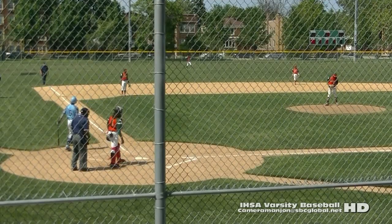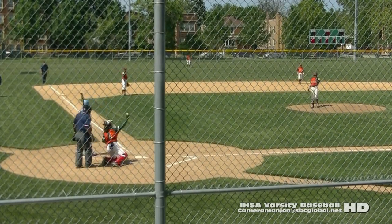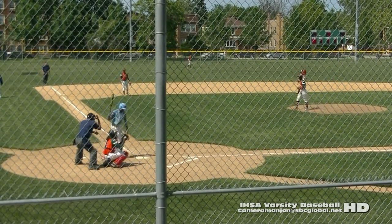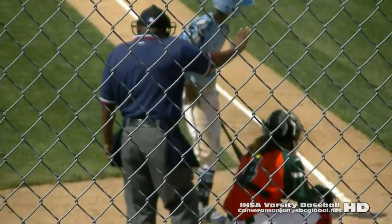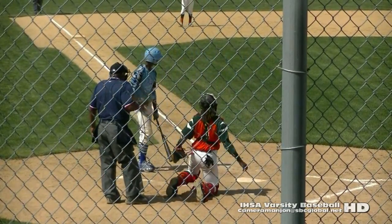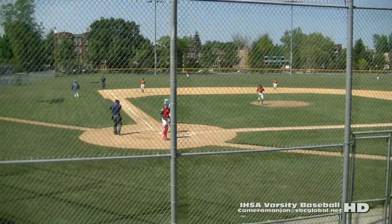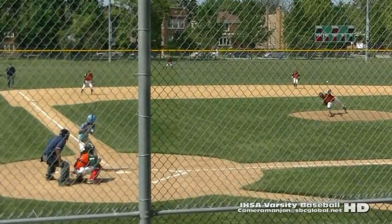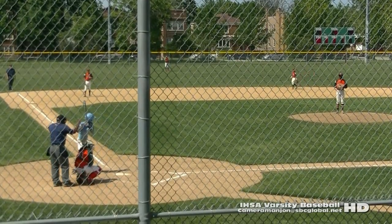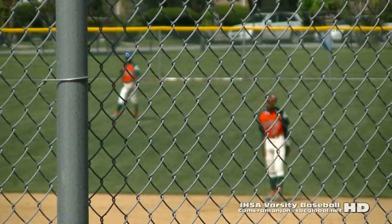First pitch high in the zone. Strike is called. One ball, one strike. Two. Off the plate. Fouls him back. Off the plate. Three balls, two strikes. One away. The pitch. Oh, there's a bloop right into the glove of the second baseman for out number two.